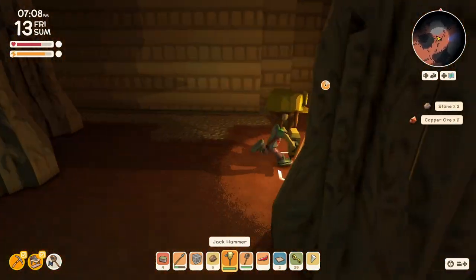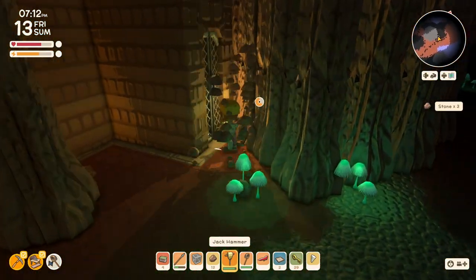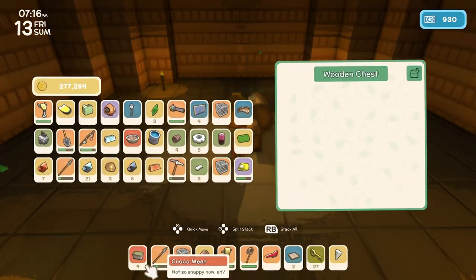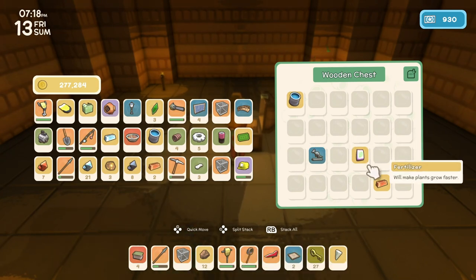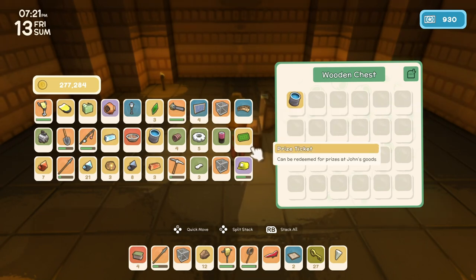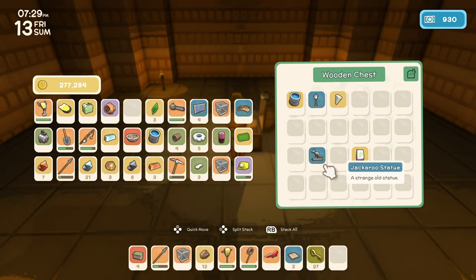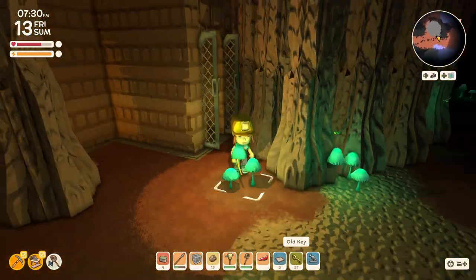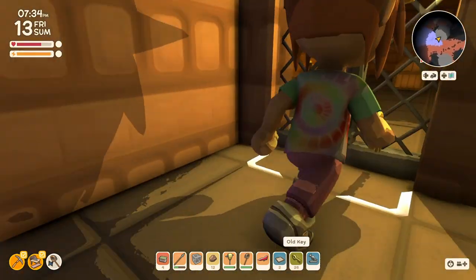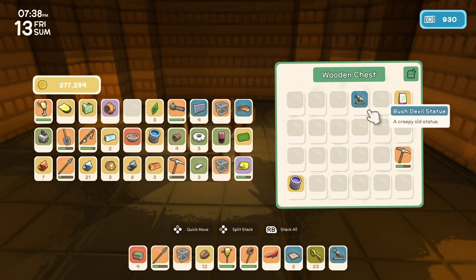And we have another treasure room, so I don't really mind, I gotta say, because I see another treasure room off in the corner there. So I may not get done what I came down here to do, but that's okay, I guess. I do want that Jackaroo statue, so let's see. Go to this other treasure room. Oh, got a bush devil statue here.